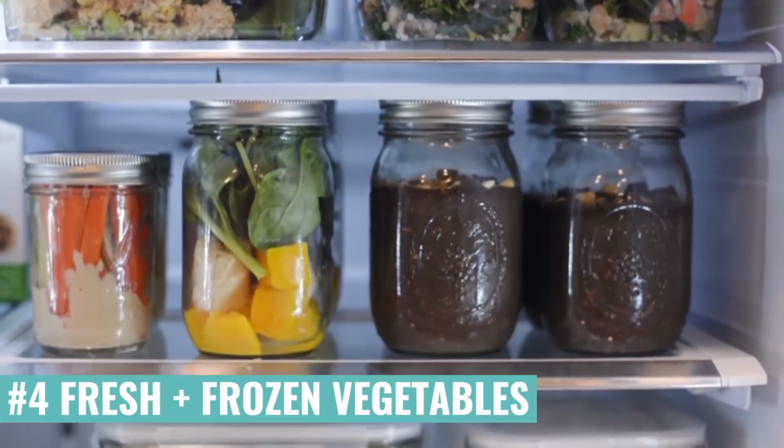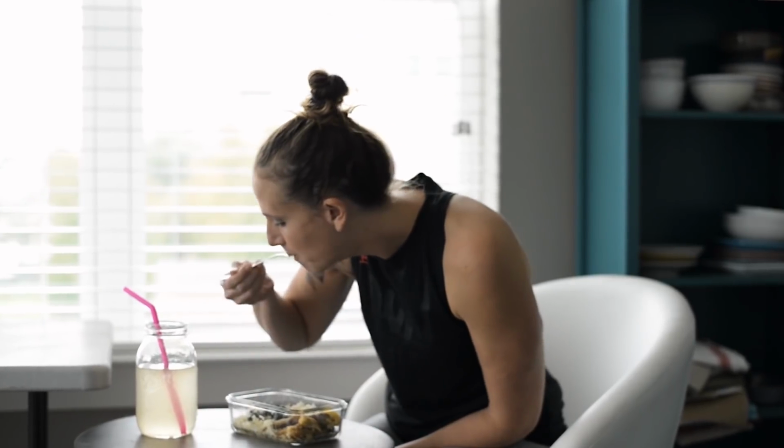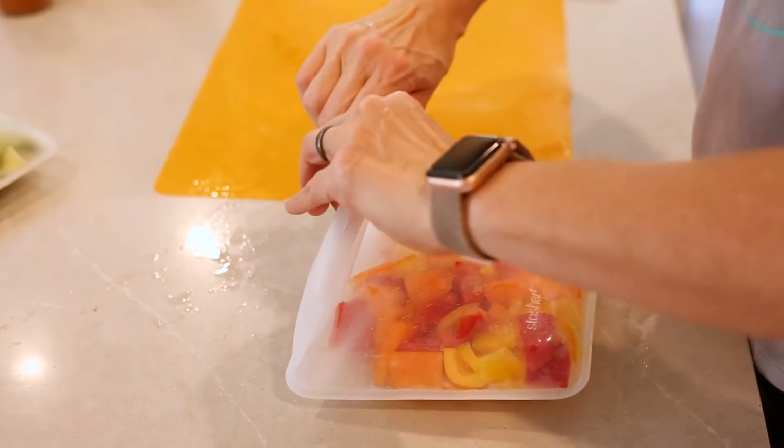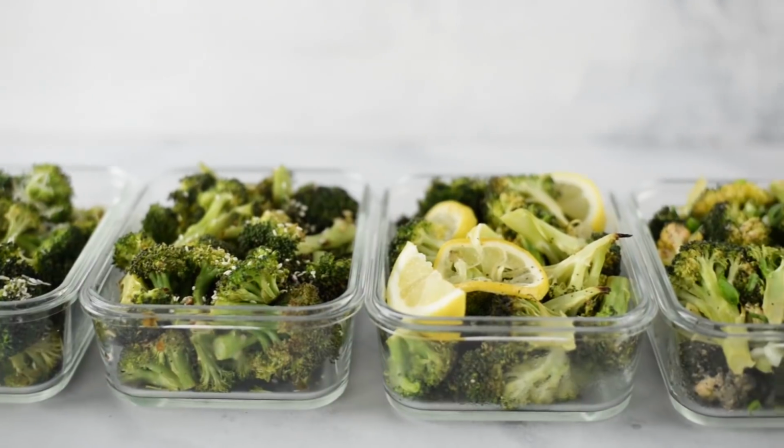Fresh and frozen vegetables. So I always try to keep fresh or cooked veggies that are easy to grab, ready to go in my fridge, because they are just good additions to any meal. So I might have raw sliced bell peppers that are easy to grab, or I'll cook broccoli in bulk and then have that ready to grab and add to a meal.